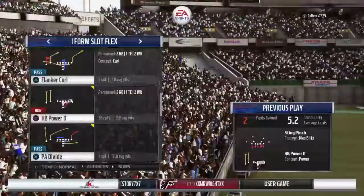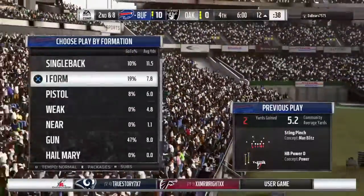Back now in the East Bay. It's the Bills with a lead and the football here to begin the 4th quarter.